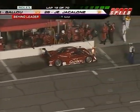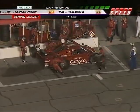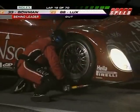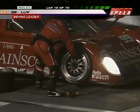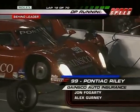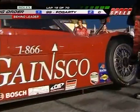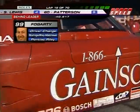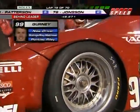99 is in, the Gainsco car on pit road, and the driver change is being performed. 17 laps in, 10 laps more than the other leaders who took that earlier stop. Brian's there. I'm noticing a lot of steam from the overflow valve in the back. Tells me this 99 car may be running a bit hot. I'll try to get a look at the screen in front right now. It looks clean. Driver change being done. Alex Gurney going in. When I check the screen up front, it is clean.